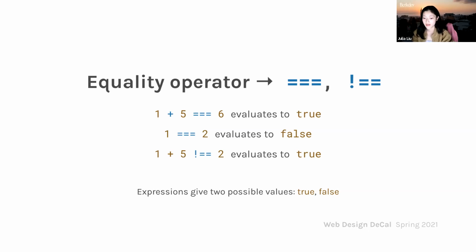And then 1 + 5 not equal to 2 evaluates to true because 1 + 5 is 6, and 6 is not equal to 2. So the statement of 6 being not equal to 2 is true, so it returns true.